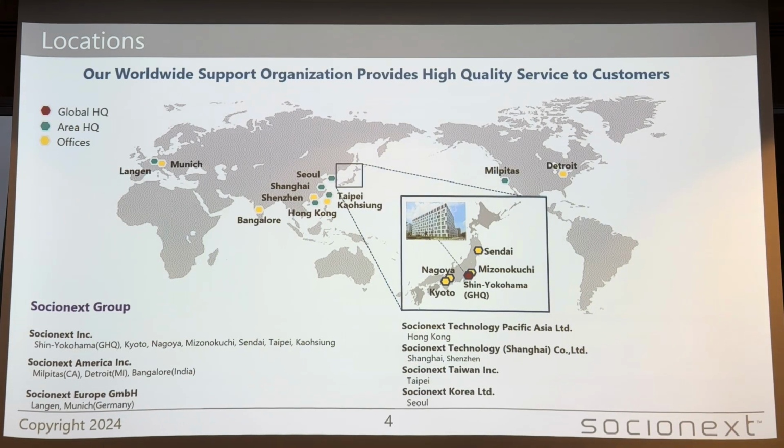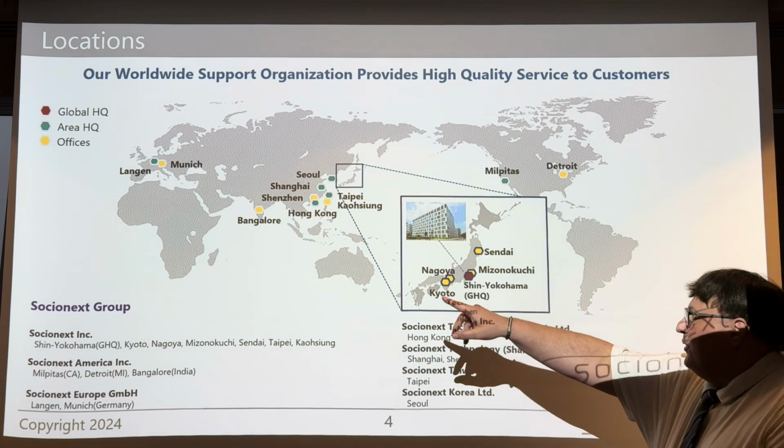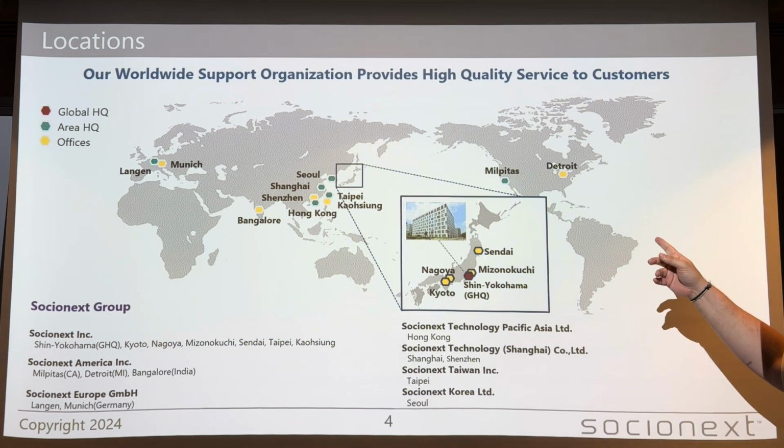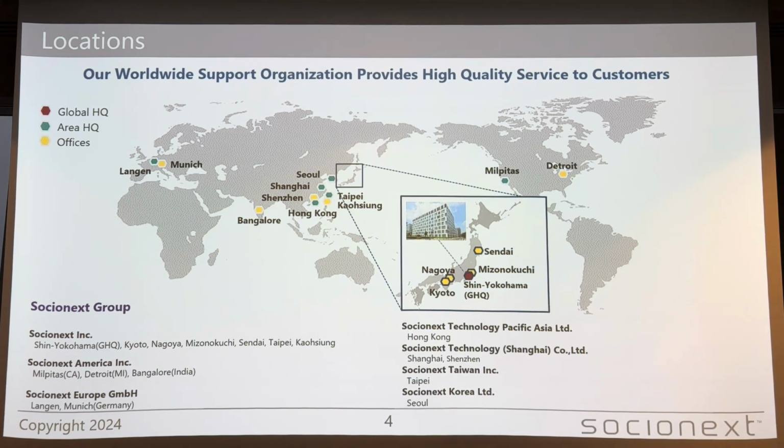So here is the worldwide map of Socionext. You can see the companies. Of course, headquarters is here, as you see, in Japan. We have many locations in Japan. Headquarters is in Yokohama, but we also have several companies in the ASEAN region, like Technology Pacific Asia, or Shanghai, or Taiwan, or Korea. We do have subsidiaries in America, one in Milpitas and one in Detroit.